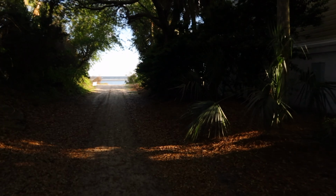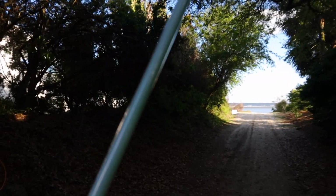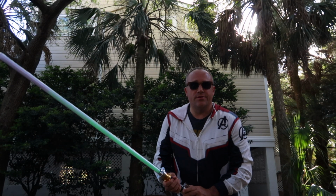So as I walk out through here, we can at least, and right there it is, through the trees, see if we can ignite. Oh, boom. Yeah, you can't really see it. It should be blue or green. Alright, so here I am next to the Luke Skywalker house in the darkness.